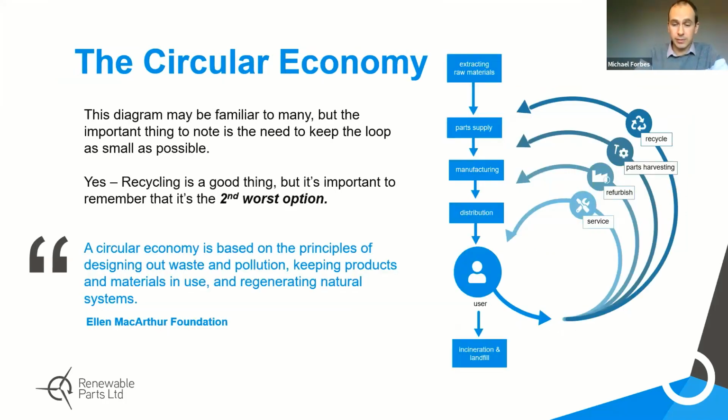So I would imagine, if you're attending this event, that you're familiar with the circular economy and the various diagrams that you see at most of these type of events. Certainly the one on the screen here is one that I've seen a number of times. I think the important thing to point out with this diagram is that while recycling is undoubtedly a good thing, no one would deny that, in this context, recycling should be seen as the second worst option after landfill. What you really want to do is keep that loop as small as possible.